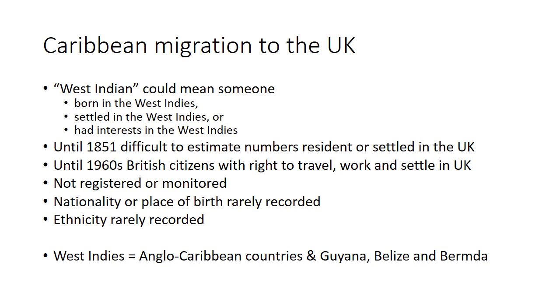Caribbean-born seamen, sailors, and soldiers often discharged in the UK and remained. Until the 10 yearly censuses, it was not possible to know how many West Indians were resident in the United Kingdom. Place of birth or nationality is not usually recorded. Until 1962, there were few barriers to British West Indian migration. They were British subjects, with the right to travel, settle, and work in Britain without restrictions. Ethnicity is also not usually recorded, and while white West Indians could integrate with the general population, people of African or Asian heritage were more visible minorities.